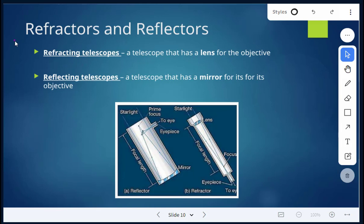Next is refractors and reflectors. So a refracting telescope, this type of telescope has a lens for the objective. So here it's a lens. And then a reflecting telescope is going to have a mirror for its objective lens. This is the eyepiece here. This is the mirror here. So that's the big difference between refracting and reflecting telescopes.